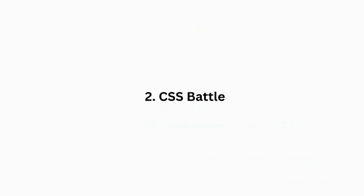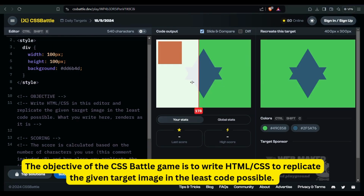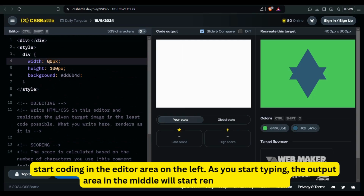CSS Battle. The objective of the CSS Battle game is to write HTML CSS to replicate the given target image in the least code possible. Start coding in the editor area on the left. As you start typing, the output area in the middle will start rendering your code.